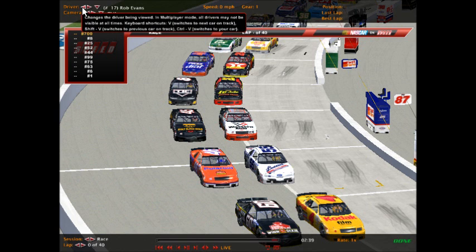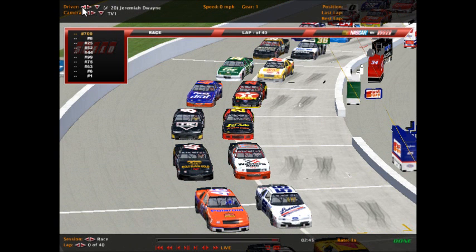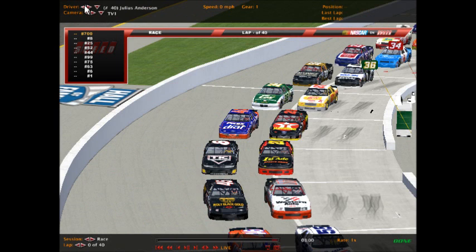Next row has car number 17. That is Rob Evans in the Western Auto Chevrolet. He'll be alongside car 45, the Molly Black Gold Chevrolet of Joshua Michaels. Then it's Jeremiah Dwayne in car 20, and number 8, Sebastian Kukulans, a pair of Oldsmobiles. Next row has Kat Batson in car 20, the Texaco Haviland Ford. She'll be alongside car 40. It is the Buick Style Ford of Julius Anderson.